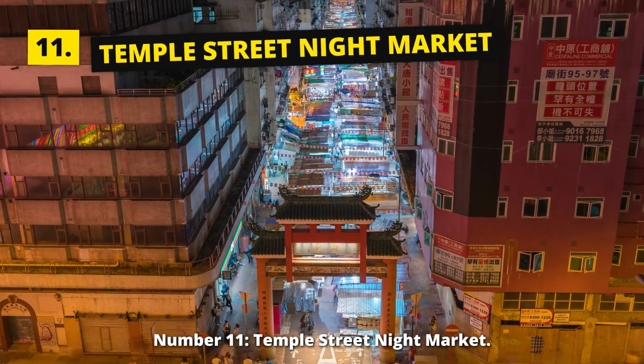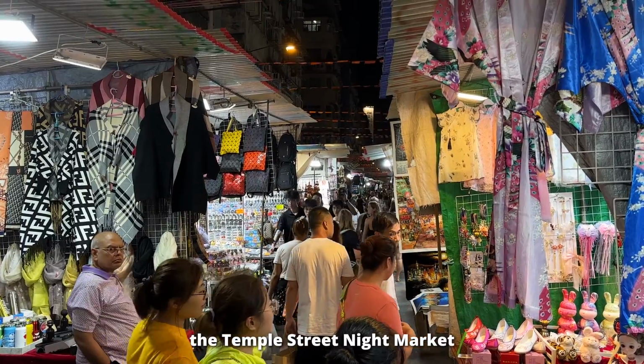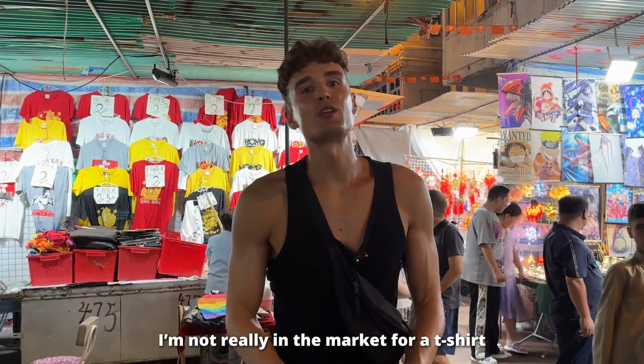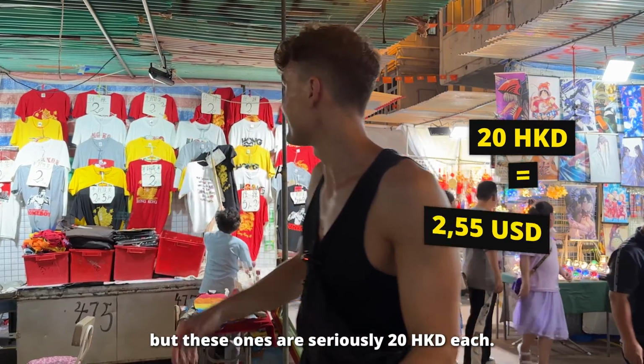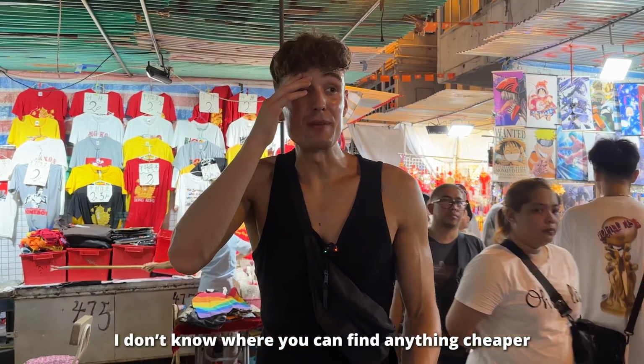Number 11. Temple Street Night Market. Known for its lively atmosphere and vibrant street food, the Temple Street Night Market is perhaps the most famous night market in all of Hong Kong. I'm not really in the market for a t-shirt, but these ones are seriously 20 Hong Kong dollars each. I don't know where you can find anything cheaper than that for a t-shirt.